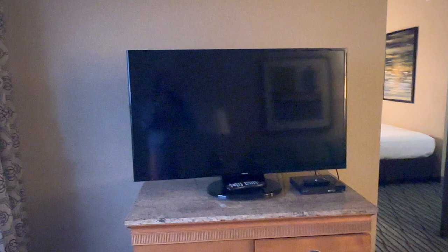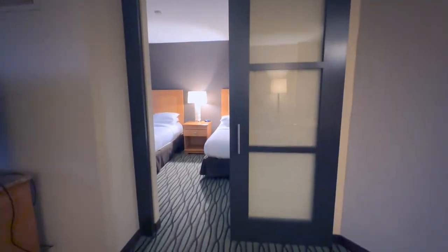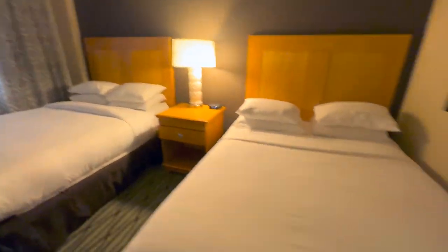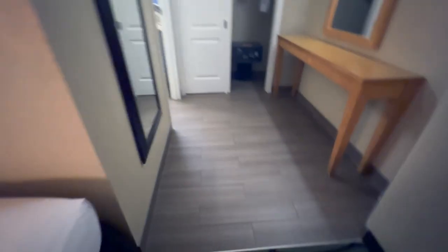Turning back, we've got the TV here. It's a very big TV. Then we've got the sliding door right here between the bedrooms here. So we've got two queen beds, and of course the couch is also a pullout, so definitely enough space for the four of us here. Then we've got this really nice kind of hardwood floored area, a mirror here. You can see my Disney sweatshirt as well as my Crown Athletics Epcot leggings here.